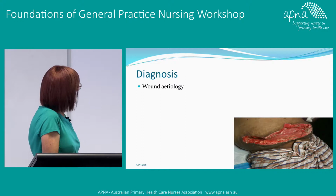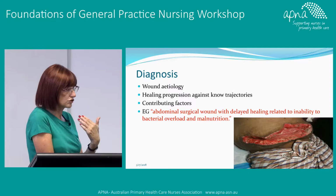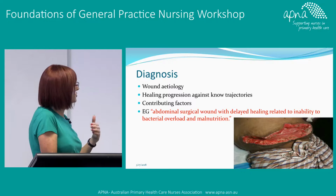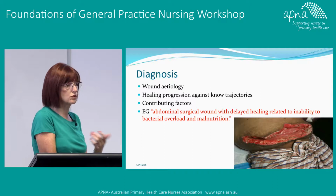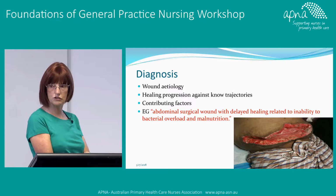Now, if you've done all of that, you come up with a diagnosis. So for this dehisced abdomen, the diagnosis was the person has presented with an abdominal surgical wound, pretty obvious, with delayed healing related to inability to manage bacterial overload and malnutrition. The patient was malnourished. So healing a wound in someone who is malnourished is very difficult, because all those cells that you are expecting to come down to the wound need energy, and they haven't got it.